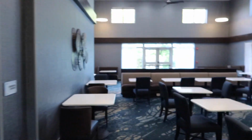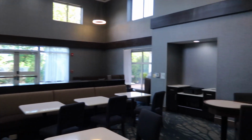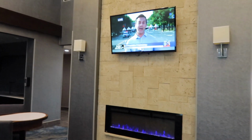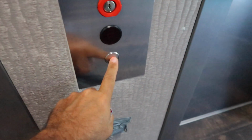All right, friends, I made it to Philadelphia. So right here is the check-in area. Then right in here's where they will serve breakfast in the morning. Very nice. Little TV. So we will be staying in room 225 on the second floor, so let's go check this out.